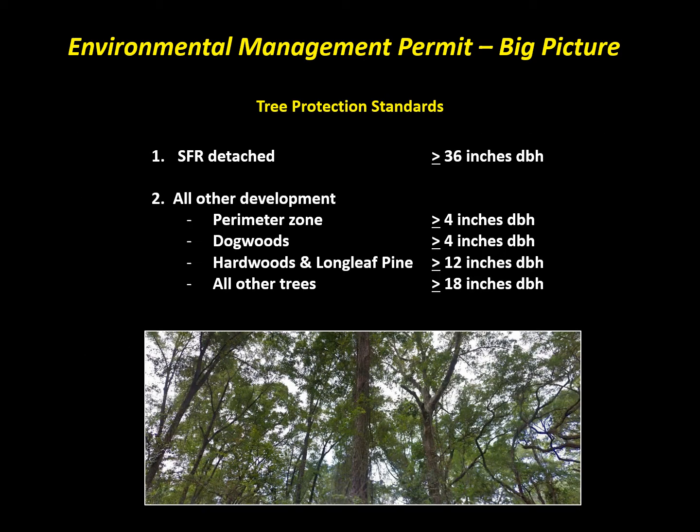The standard for tree protection is typically expressed in terms of a tree's diameter at breast height, or DBH. DBH is the tree's diameter measured 4.5 feet above the ground. The standards for tree protection are different for single-family detached lots and all other development.